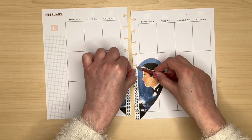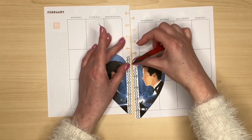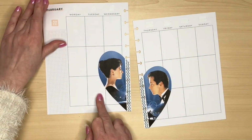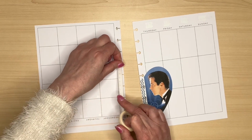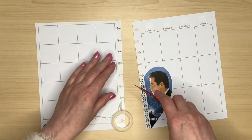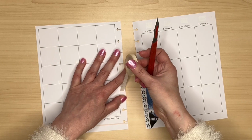Just trying to cut this to look a little bit more like a heart. I'm not quite sure what happened here. Okay, I will just have to see if I can fix it on the other side. I've shown this tip before, so I've just got some white washi and I'm going to stick over where I've cut it, and hopefully that will hold it. We'll have to see at the end of the video when I come to punch the holes if it actually works.